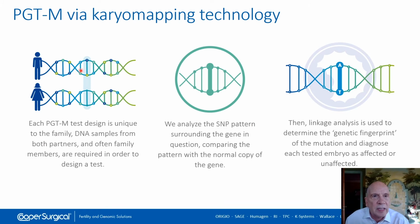Okay, so to summarize then, what we've got is we've got dad, we've got a mutation, we've got mom, we've got a mutation, we've got polymorphisms that we follow all the way along, and that's why we ask, and laboratories ask, for not only the embryo samples in PGT-M, but also the parents, ideally the grandparents if they exist, a child if they've had one, or a sibling that happens to have the genetic disease. It allows us to link up the SNPs with which strand of DNA has the mutation and which one doesn't.